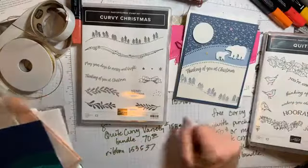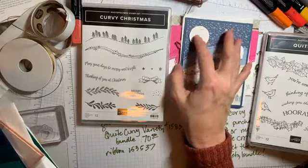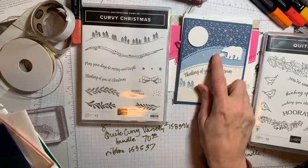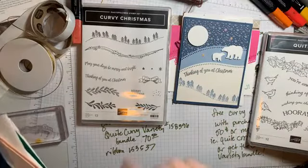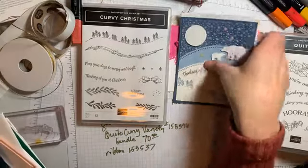Look at this. Is that not gorgeous? And I don't know if you can see, but they colored this with Wink of Stella, so it's shimmery, and this is shimmery white paper. When you take the card class, I'll cut these out for you, and this, of course. So if you order the whole variety bundle or spend $50 or more, then you'll get this class for free.